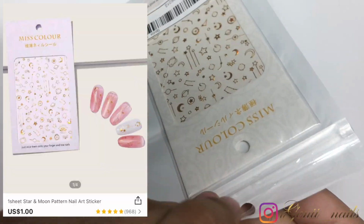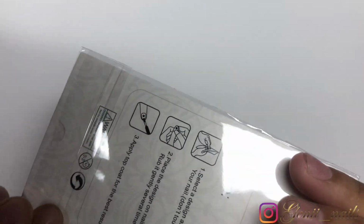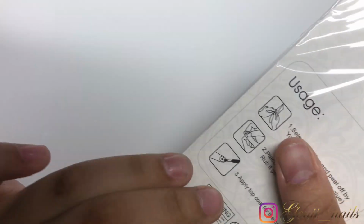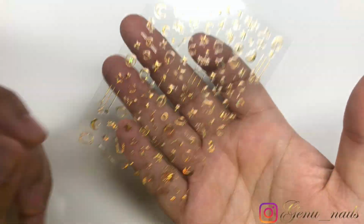So now we're just moving on to some star and moon patterned nail art stickers. It's just a sheet full of different stars and moons and galactic type of patterns, and they're so cute. So here they are.